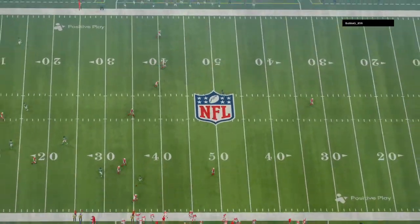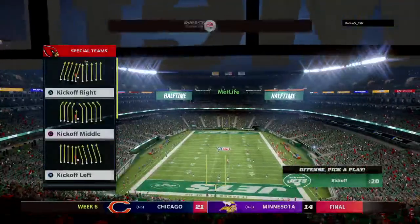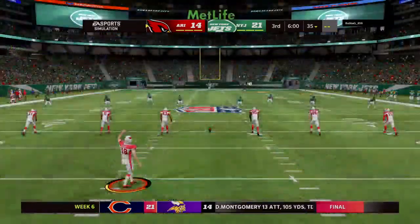So we've hit halftime here at MetLife Stadium with the home team, the Jets, leading this one. As we'll get you down the coast to Orlando for Jonathan Coachman at our EA Sports Halftime Report. Coach.